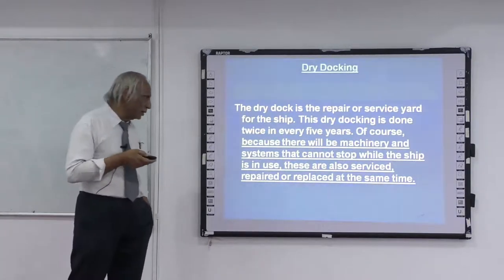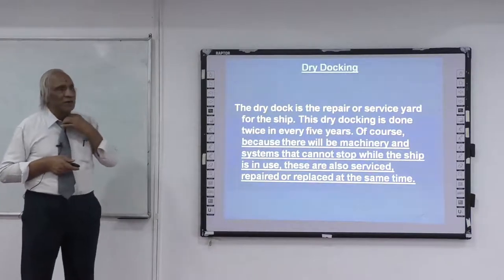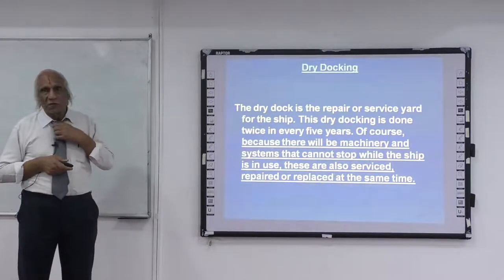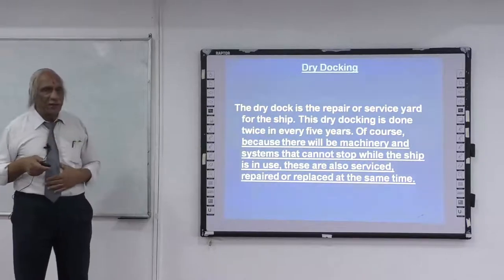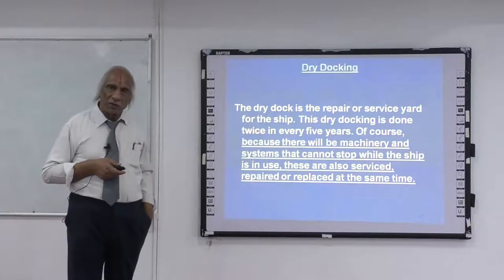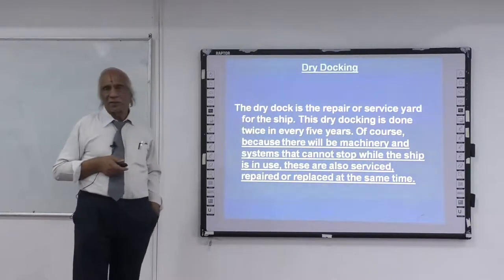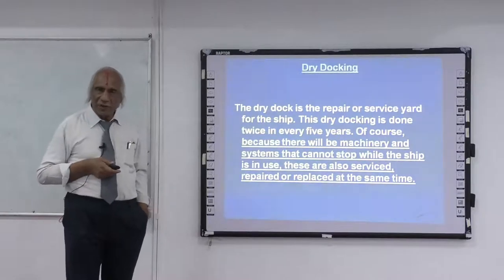During the interim period, in order to ensure that the tail shaft survey can be extended to 10 years, the surveyor will ensure that you maintain, on a yearly basis, a stern tube log to be presented to him. A stern tube log sheet contains certain parameters which you have to write there.